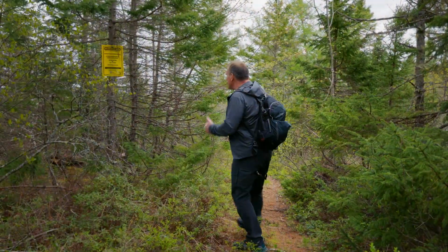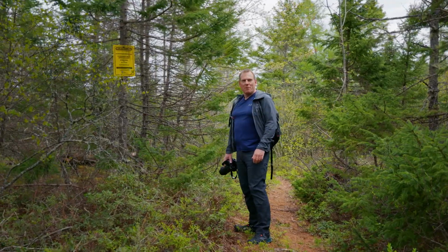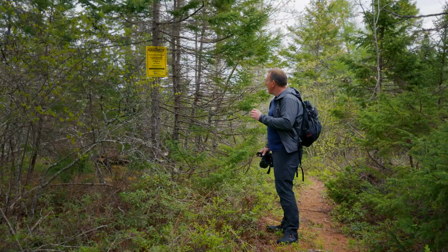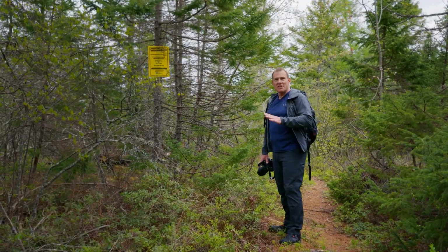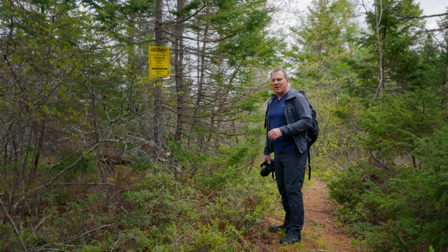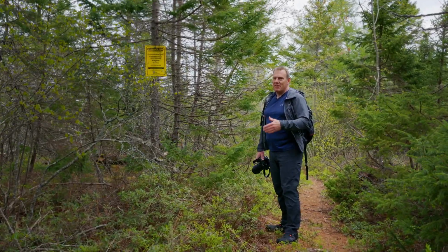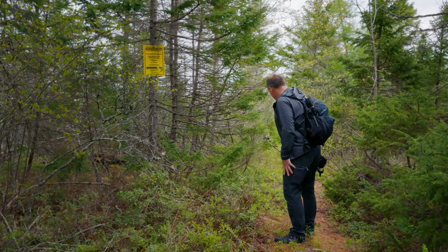It's a little unusual to see a bit of yellow chloroplast out in the middle of the woods, nowhere near civilization. But this sign marks the official legal boundary of the wilderness area, though most people consider the trailhead to be the start of the wilderness area.